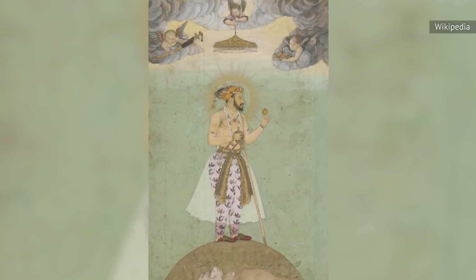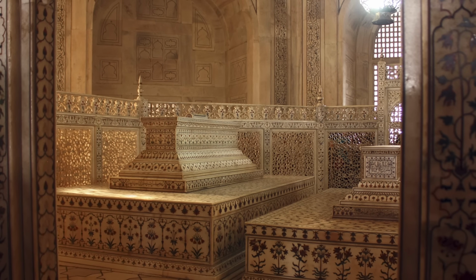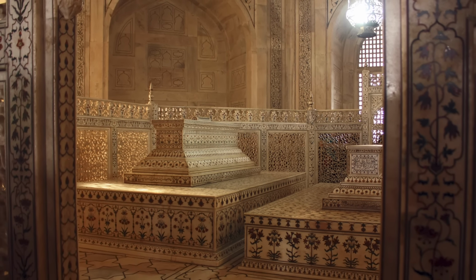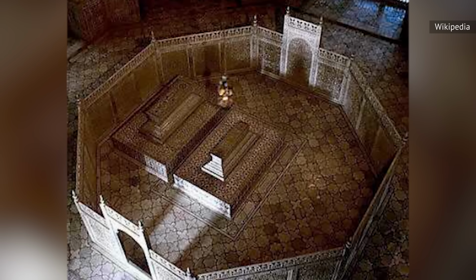But there's one jarring exception. When you enter the tomb and come to the room of Shah Jahan's and Mumtaz Mahal's cenotaphs, you'll find that while Mumtaz Mahal's is perfectly centered in the room, Shah Jahan's is off-center. Considering how much effort went into the harmony and balance of the monument, the exception is impossible to ignore.